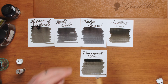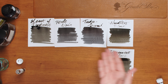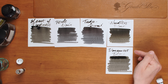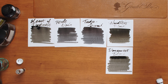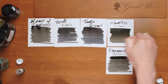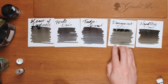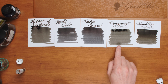All right, Document Black, people. What are we gonna say? It's definitely darker than the rest of these. Do I think it is darker than Noodler's Black, though? I am gonna say no. I think that there's more space at the top of the Noodler swab that is just straight up blackness before you can start seeing these streaks, and there's just not as much of that on Document Black. So I'm going to keep Noodler's Black up in the top, even though that is a really, really dark black.